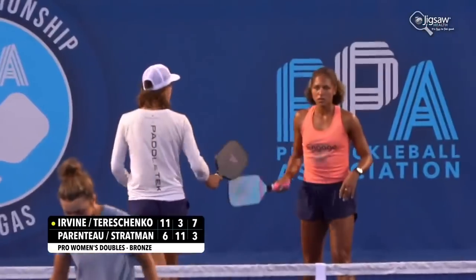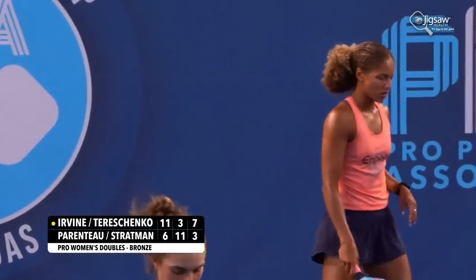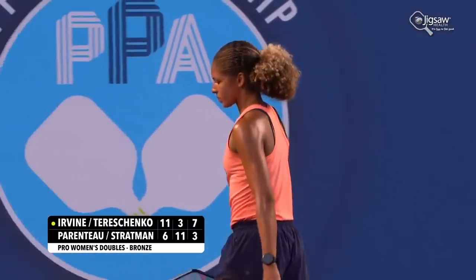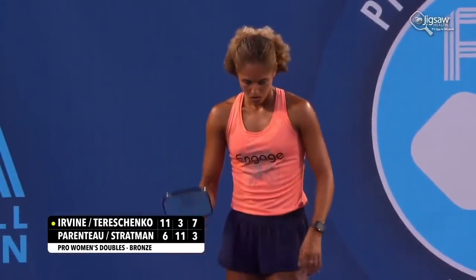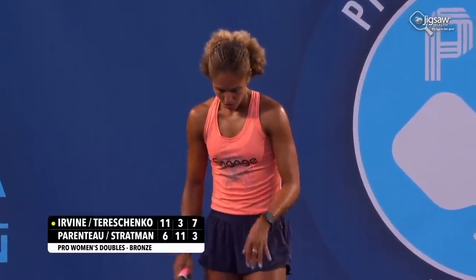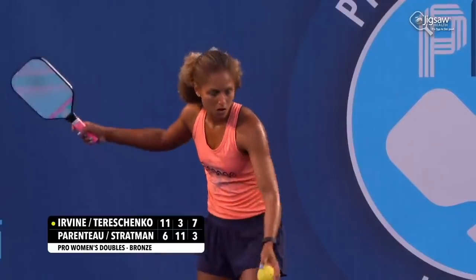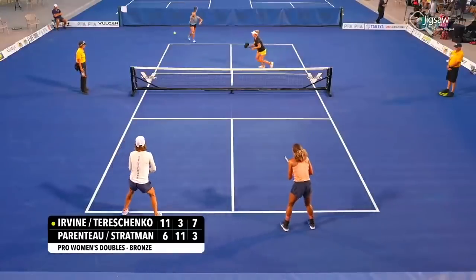And Jessie able to hit a nice big overhead and then perfectly reset it into the kitchen. She made it look easy. But what a difficult shot. 7-3-1. And now opening this third game up a little bit at 7-3-1.